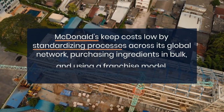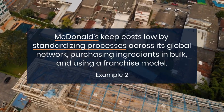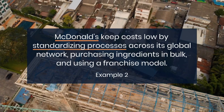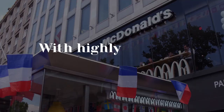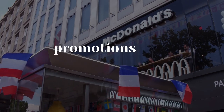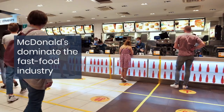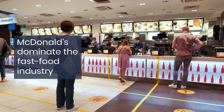Example 2. McDonald's. They keep costs low by standardizing processes across its global network, purchasing ingredients in bulk, and using a franchise model that reduces capital expenses. With highly efficient operations, the company can offer value meals and promotions that appeal to budget-conscious consumers. This strategy has helped McDonald's dominate the fast food industry, with consistent profitability driven by high sales volume.